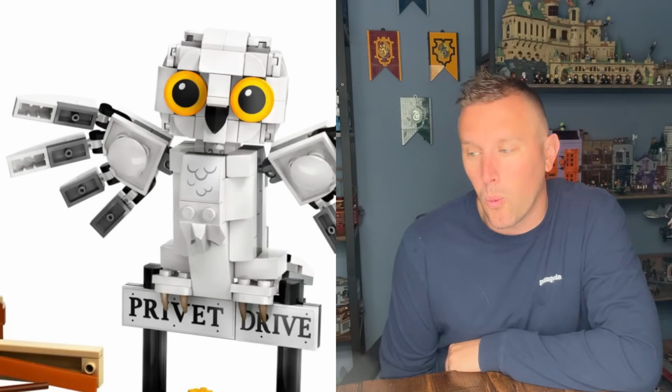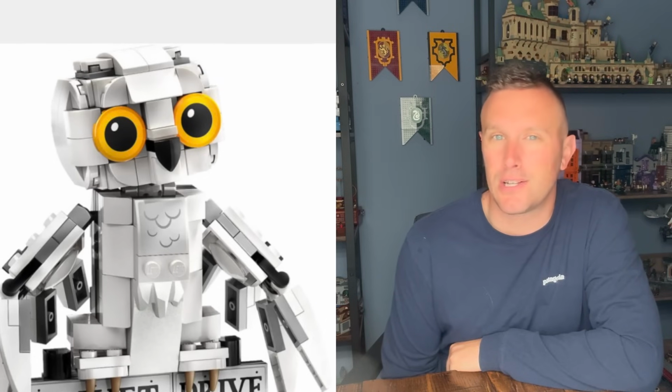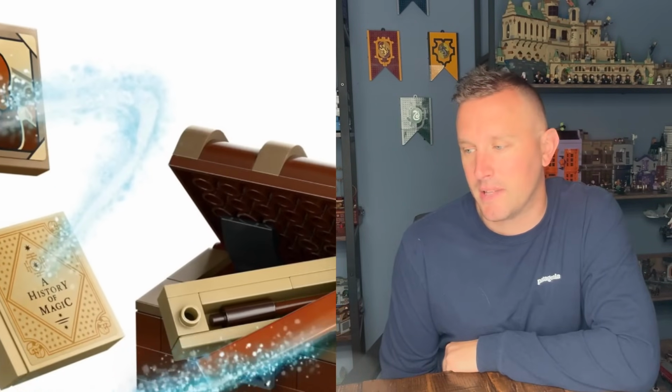This is very similar to the Hedwig set that came out for about $20, I think last year or 2 years ago. That wasn't a set that I bought, but I actually think the Phoenix looks a little bit stronger, and I like some of the additional accessories. The Phoenix comes with a little bit more than I liked with Hedwig.